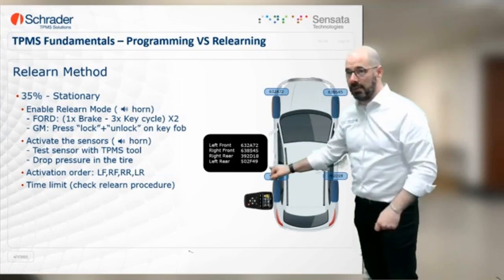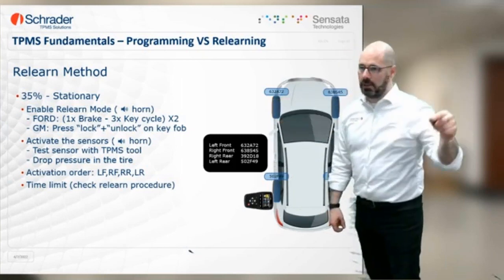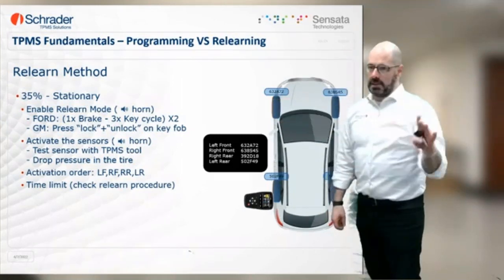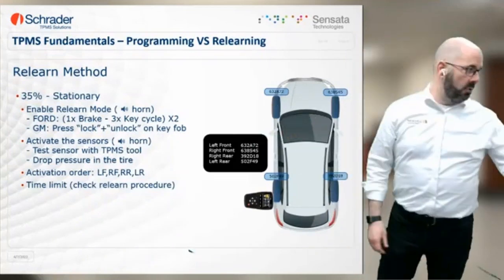And there's a time limit. If you start with the first tire and then it takes you 15 minutes to go to the second tire, it's not going to work. You need to scan all 4 within a certain time limit.